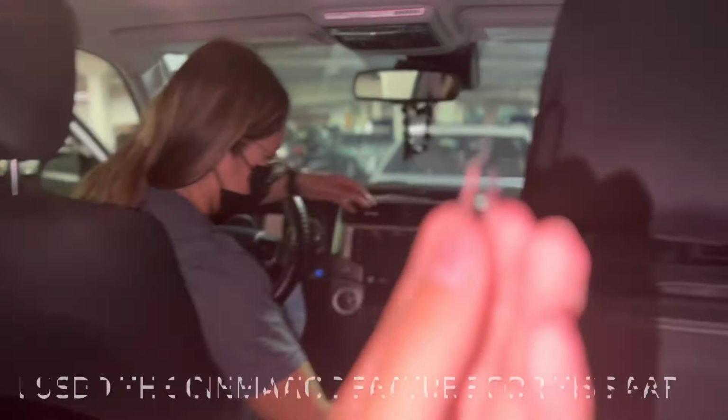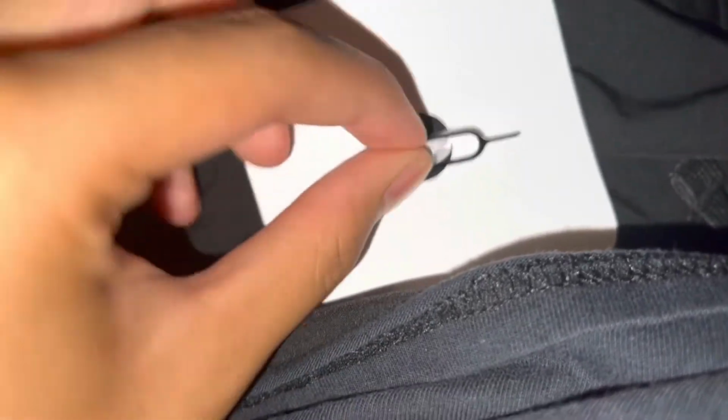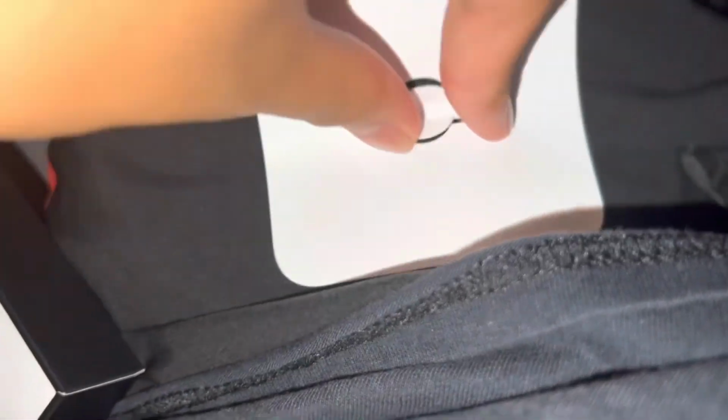Contrast a little bit. Just shows the hand. What if it could show items? Yeah, that's me trying to put it back in. It's hard for me to put it back in with one hand. Put this thing back in.